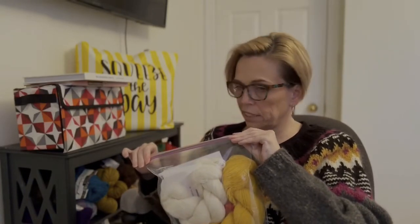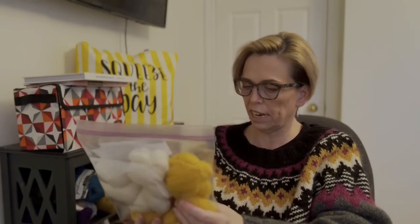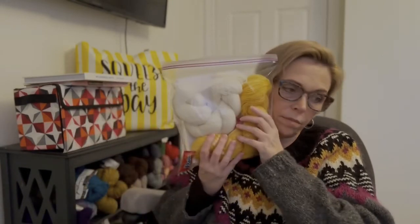To me, that's an excellent deal, and well worth it, I think. And I can't wait to knit these mittens. So that's fun.